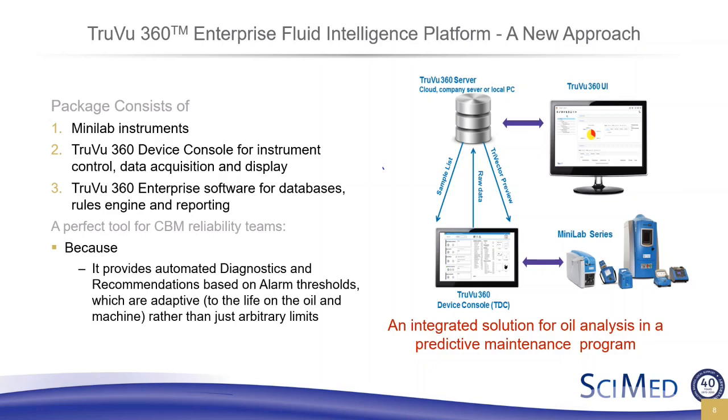So as you see from the diagram on the right here, we have the instruments connected to the device console, which drives these instruments. The results produced by the instruments are then fed up as raw data into the cloud or a local server, depending on how you want to operate, and that can then be uploaded into the TrueView platform. Now that might be in a different site.